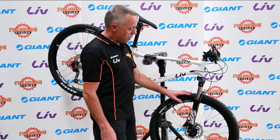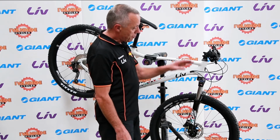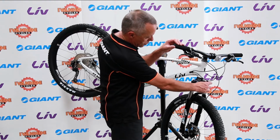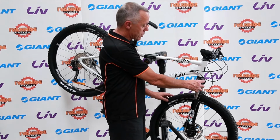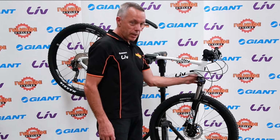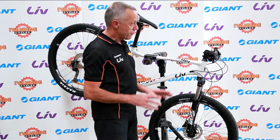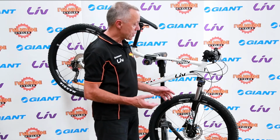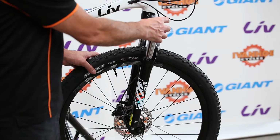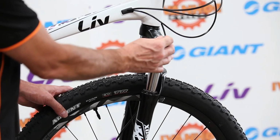So the suspension forks on this bike are SR Suntour, which are both adjustable with the dial on the left-hand fork and have a lockout on the right-hand side. So you can regulate the pressure of the fork if you're a lighter weight rider or a heavier rider, or if you want to change it just to see what suits you best in various riding conditions. And if you don't need it at all, you can simply turn it off. So the suspension on this is really good.